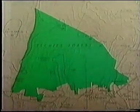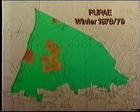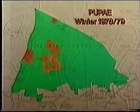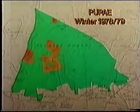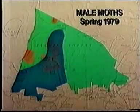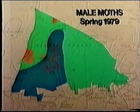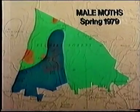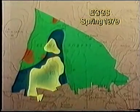On a map of the forest on Speyside, we can show the result for the winter of 78-79 when they carried out a pupal survey. There were two areas where the pupal counts were high. Pheromone trapping in the following March gave high values over a rather wider area, though excluding one of the high pupal locations. And the third indicator, eggs per tree, confirmed the picture.